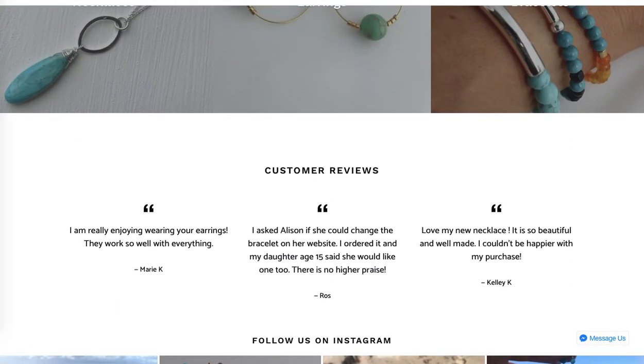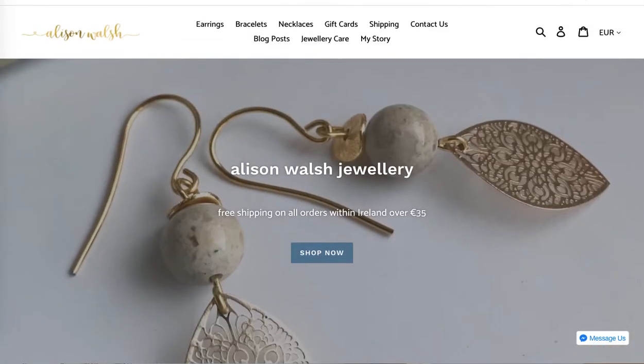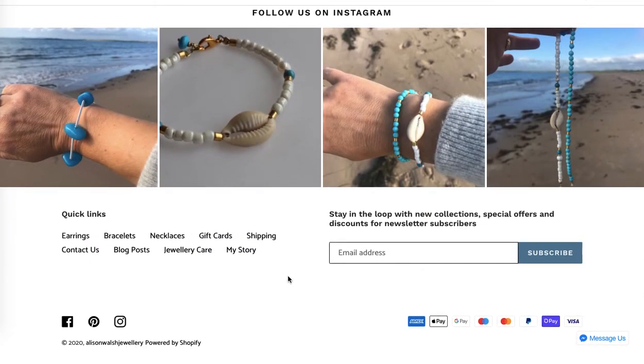Remember to add more content, featured products here, more galleries, perhaps YouTube videos. So there's more content for your visitors to browse and shop. Especially featured products will help to improve your conversion. So remember to add them to your homepage as well.